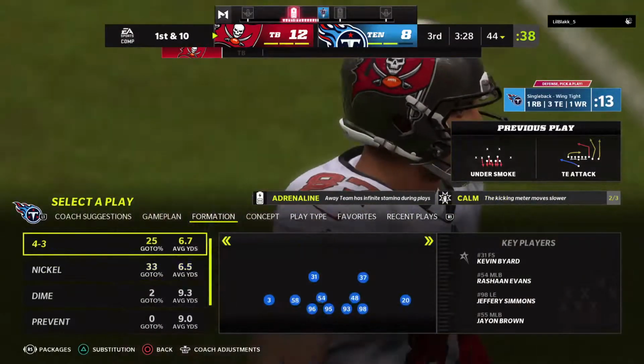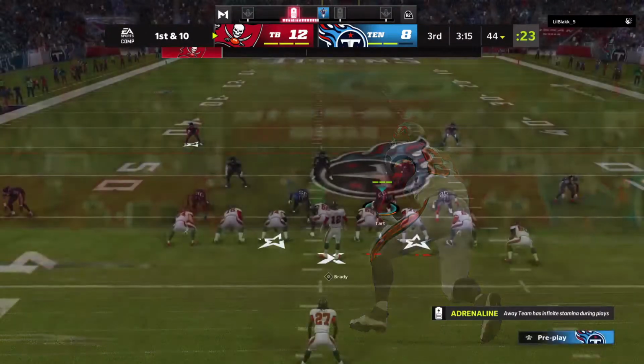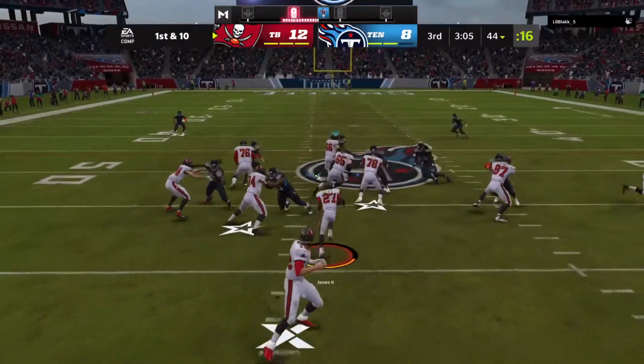That's one way to get yourself out of a hole. They're backed up deep. And while this looked like a simple completion at first, he was able to create some space, and off he goes. Separation not just in the route, but after the catch, too.